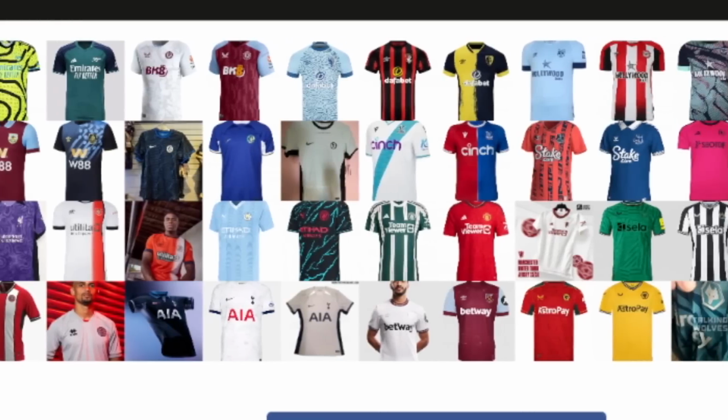Today, ladies and gentlemen, we're touching cloth. No, not the best way. All the Premier League kits for the new season are out. We're ranking them tier list style, from Arsenal to Wolves, A to Z, no, W.